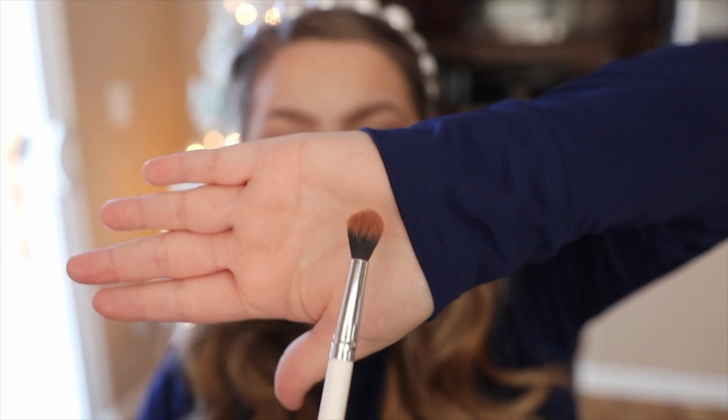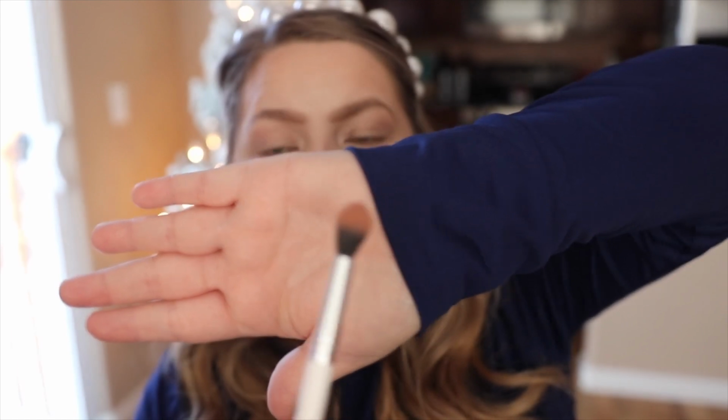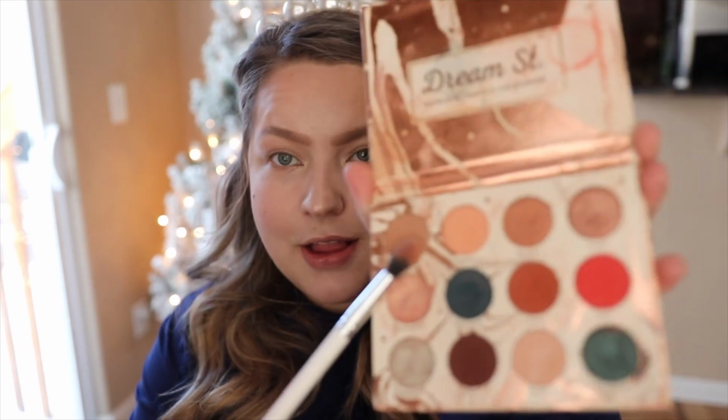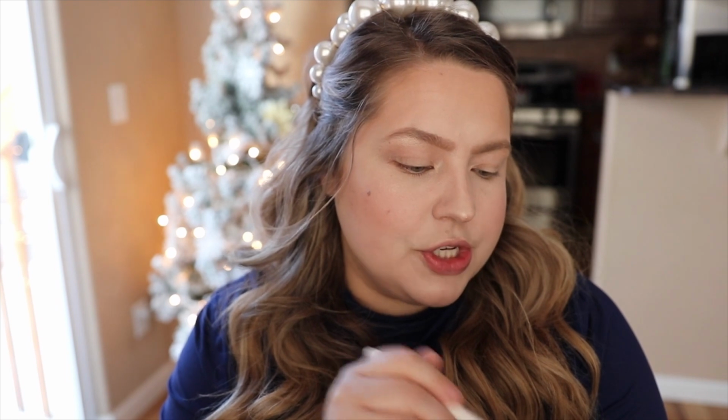Get yourself a blending eyeshadow brush similar to this one. This is my favorite brush. I use it every single day. This is actually also ColourPop, so I'll be sure that everything is linked down below for you guys. First thing you're going to do is take that light color and put it all over your lids. So I'm going in with this color. It's called Shooting Star. Put some on the brush.